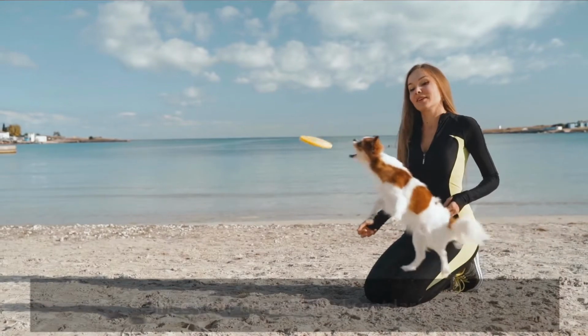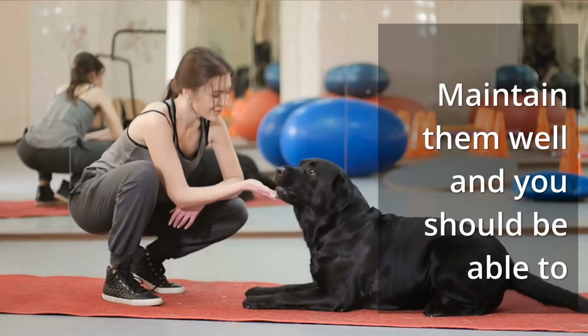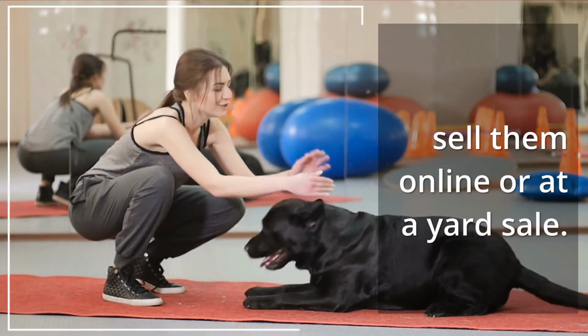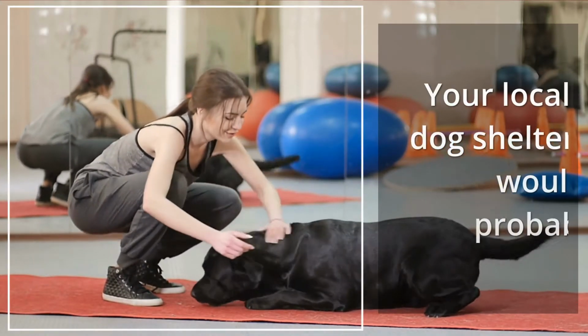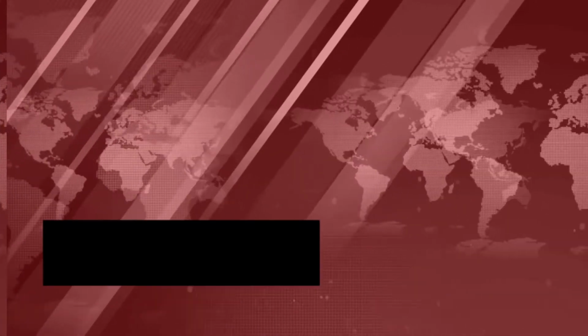Since your dog will likely get larger, you may have to invest in successively larger kennels. Maintain them well, and you should be able to sell them online or at a yard sale. Your local dog shelter would probably love a donation of an old kennel if you are so inclined.